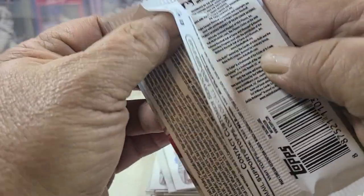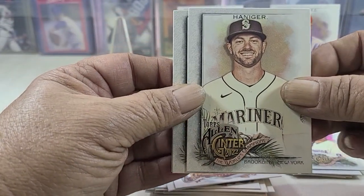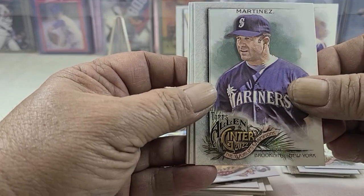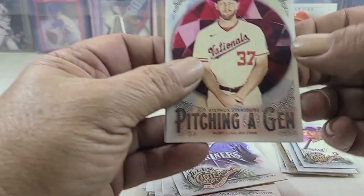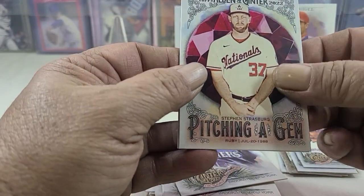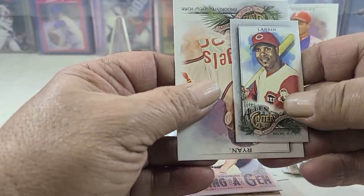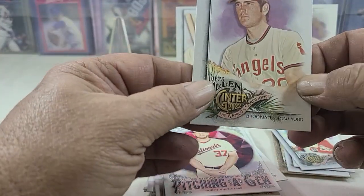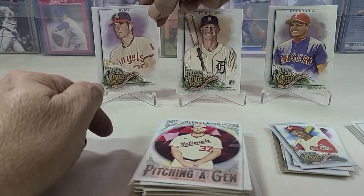And of course, now we got a nice little Spencer Torkelson rookie card. That's one of the ones we're looking for. Hager, Martinez, Cruz, pitching a gem, Strasburg, Barry Larkin, mini. And then the all-time great Nolan Ryan for the PC.